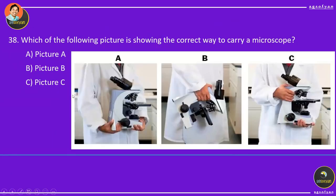Okay, this is about the microscope now. Which of the following pictures shows the correct way to carry a microscope? Picture A, B, or C? Remember, when you bring the microscope, you have to use both hands. One hand under the base of the microscope, and the other hand holding the arm of the microscope. So make sure you bring the microscope like this. This is incorrect. It's dangerous. This is also incorrect. So C should be the correct answer.